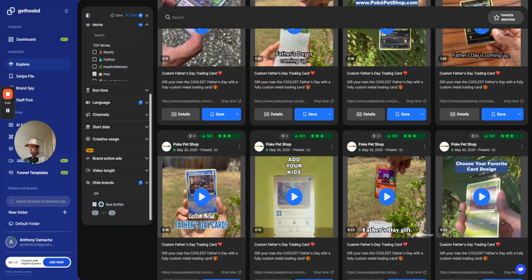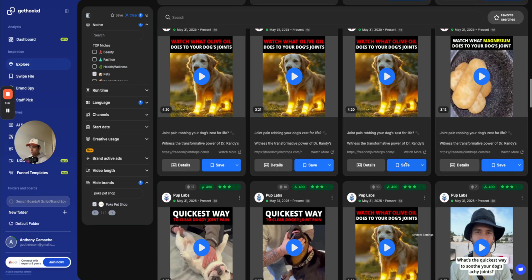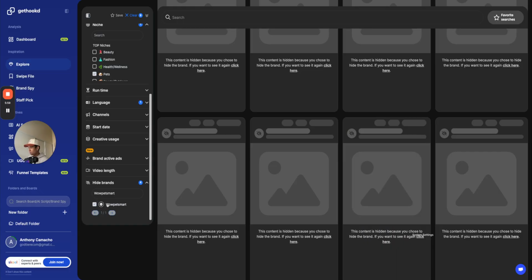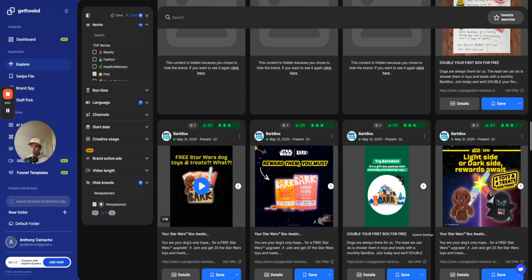Here's another brand that I keep seeing that I just don't care about because I can't sell that product. So I'm going to exclude that. Pup Labs, we're going to exclude as well. All right, exclude them. Wow, PetSmart, that's another brand I don't really care about. And we'll just keep going down.